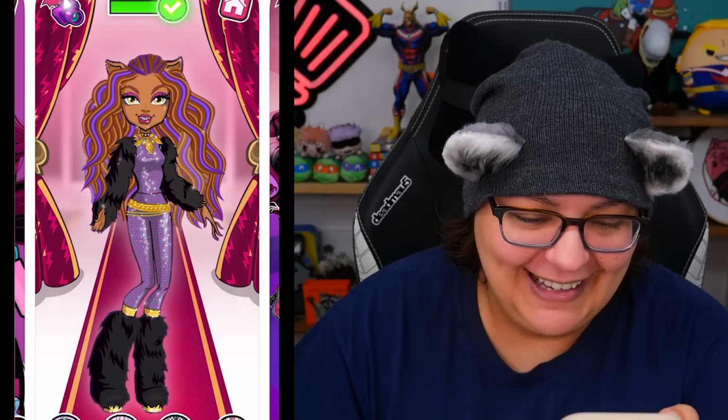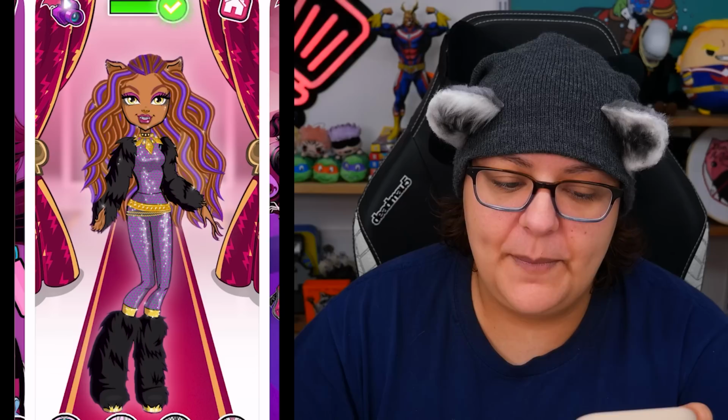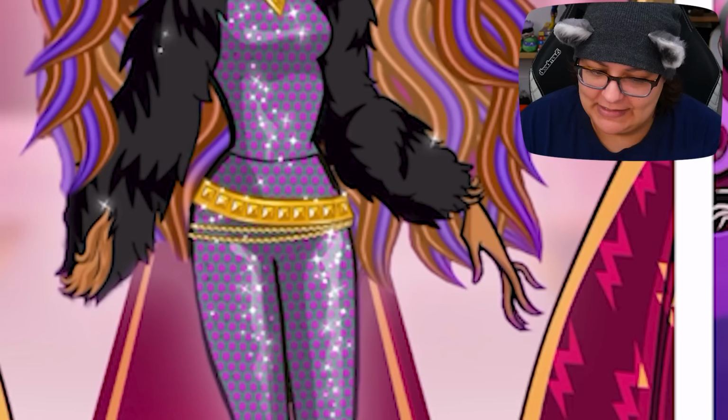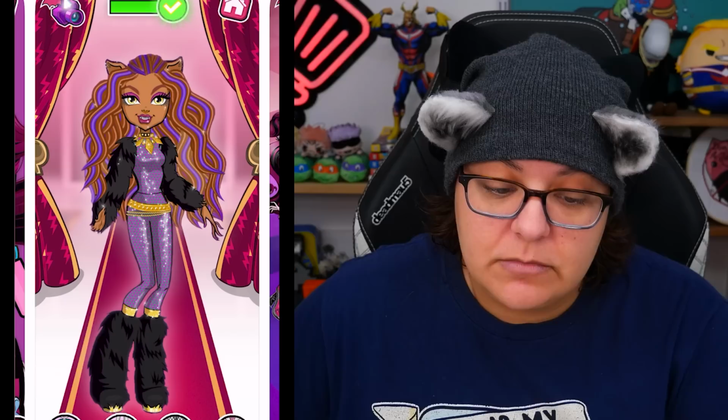And we have a catwalk with a cat. Is she a vampire or a cat? I see them fangs, but I also see them ears. I'm not sure. Where's her other hand? What happened to her other hand? We can clearly see the hand on one side, and then on the other side the sleeve goes nowhere. Is the hand behind her? I'm not sure. It's very weird.